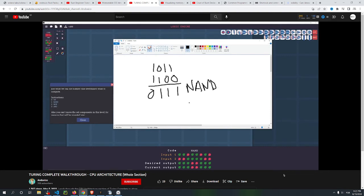If we did NOT, actually that doesn't make any sense, because the NOT is a unary operator. Say NOR. Well, each one of these has at least 1, so this would just be 0, 0, 0, 0. So that's why the output is going to look different than the inputs.